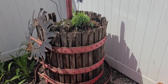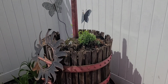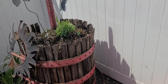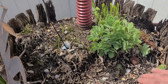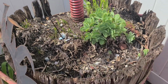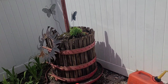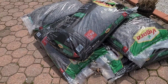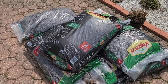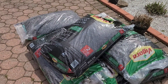This is Marianne's grandfather's wine press, and unfortunately it is beginning to really fall apart. I'm not going to take it apart yet. I think it has a little bit more time, but I am going to remove this. This soil in here got like concrete, and no matter how much I water it, it just has that crummy look to it. I got my black mulch from Home Depot the other day, and those areas that I showed you are going to get black mulch.